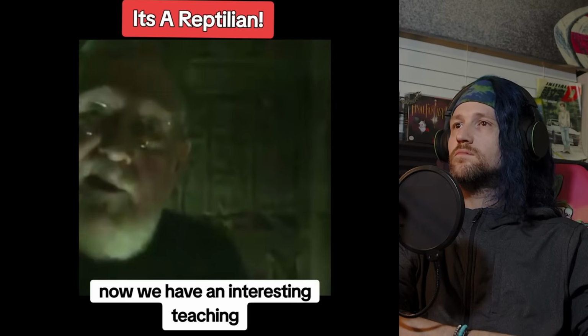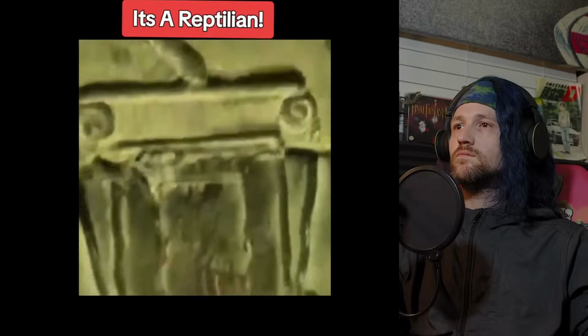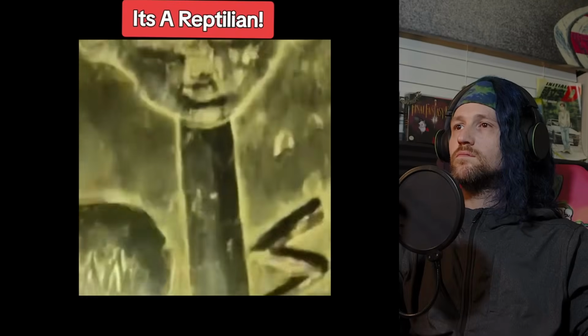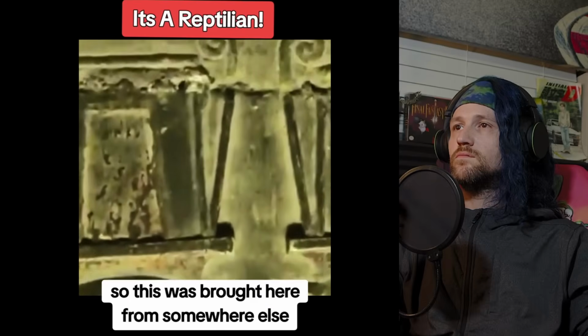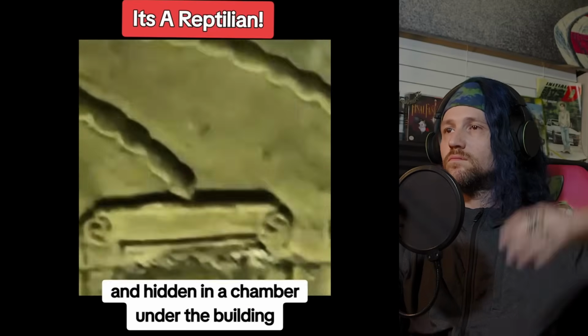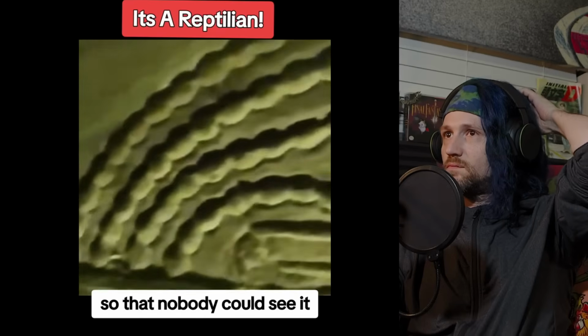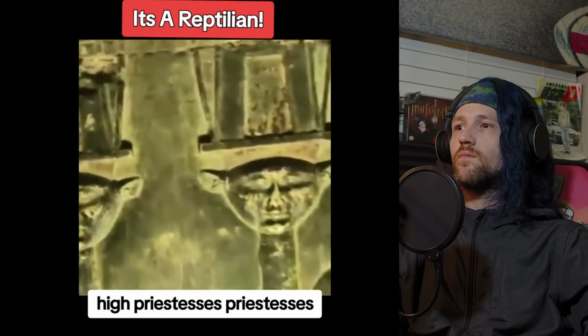Now we have an interesting teaching. So this is sandstone, and this is limestone, and they connected it together, and below it is sandstone. So this was brought here from somewhere else and made a connection, see? They connected it, hidden in a chamber under the building so that nobody could see it except those who were initiated. Exactly, the high priestesses only here.